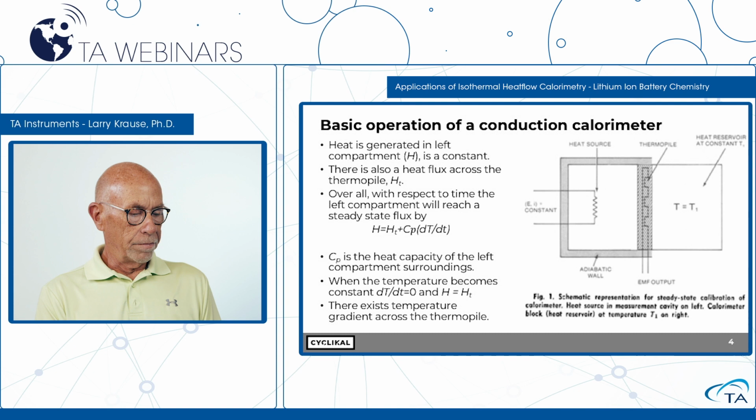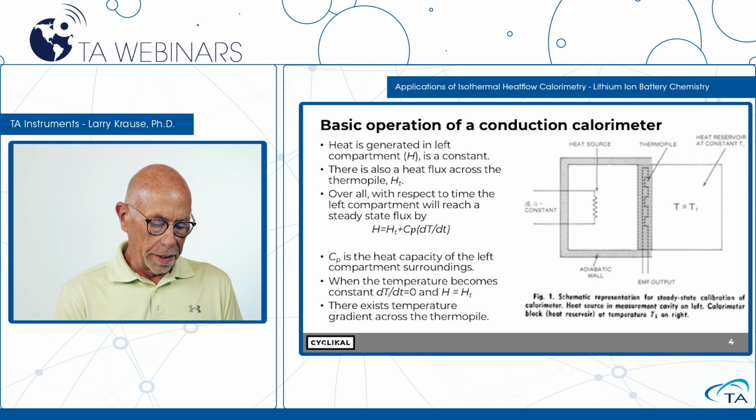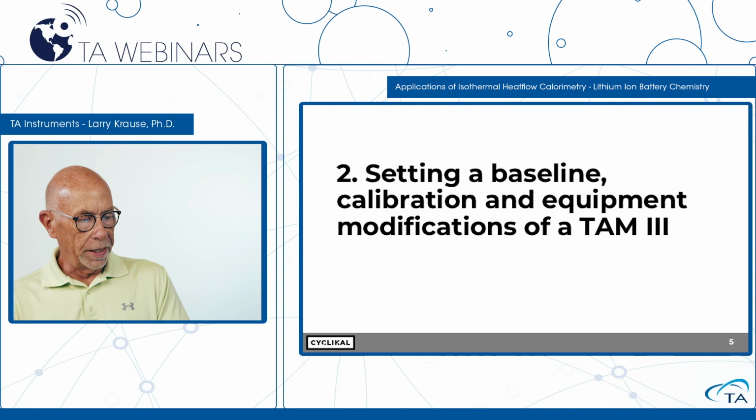So there exists a temperature gradient across the thermopile at all times as heat is being generated in the left compartment. So that's basically how a conduction calorimeter works. All right, some operational issues: setting a baseline, calibration procedure, and equipment modifications of a TAM3.